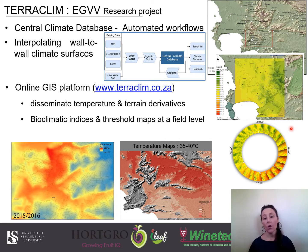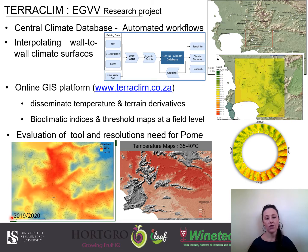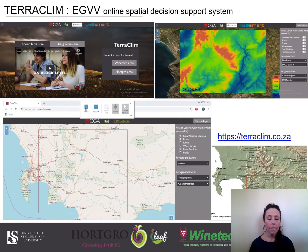Furthermore, you take all this temperature information and create the bioclimatic indices and threshold mapping that can aid in-field decision making. On the left-hand side, you've got an example of a growing season temperature map from 2015 to 2020, showing how it shifts spatially. Here on the right-hand side is a threshold map for hours between 35 and 40 for a growing season. It gives you an indication of where the cooler and the warmer areas are, and this can be used as a prediction tool as to when we can expect the next expression of flowering.